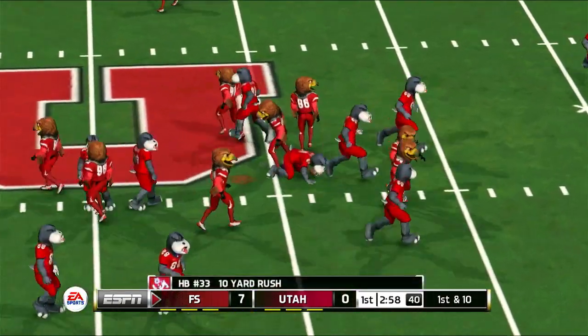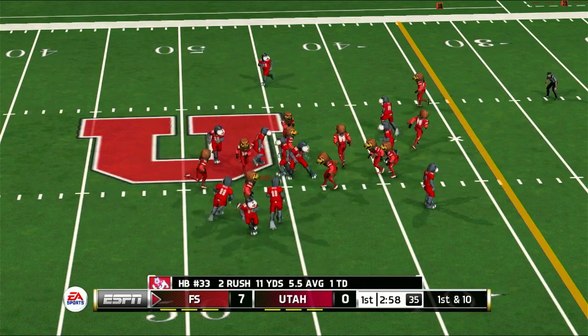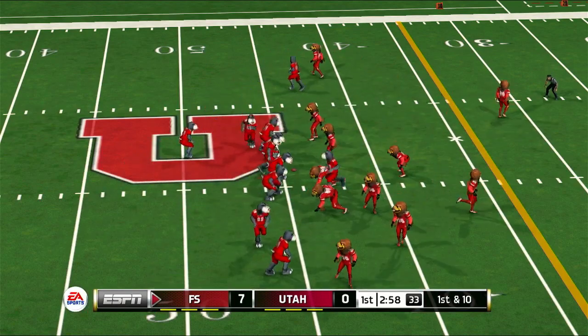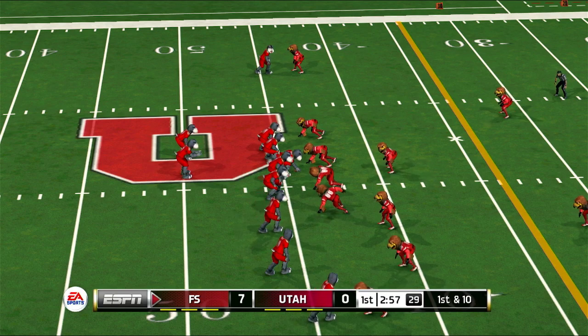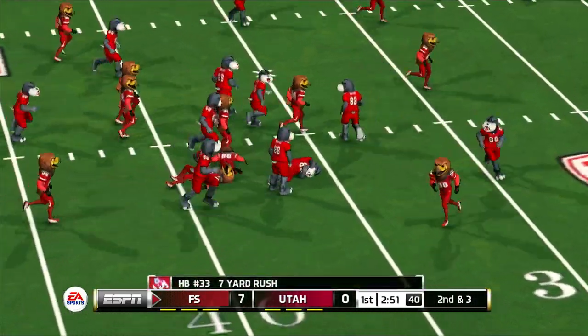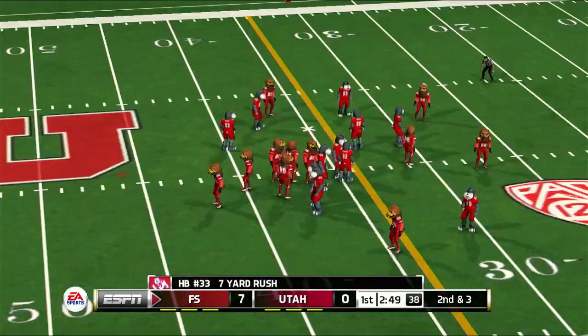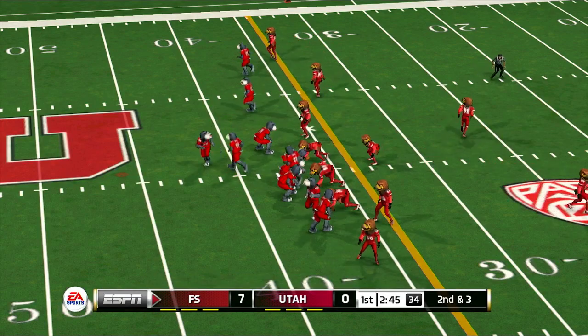Brought down at the 44-yard line. Gain of 10 on the play. First down. Fresno State is up by a touchdown. Here we go. Easy. And he carries the ball for a nice gain. Gain of 7 yards. That'll bring up second and three.